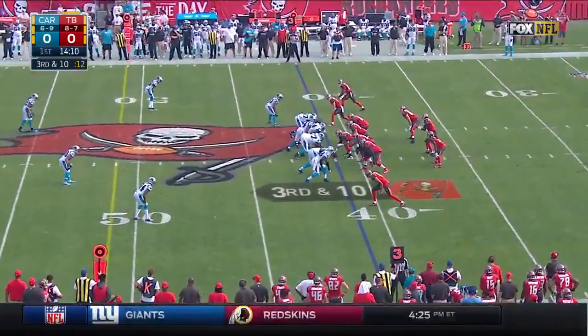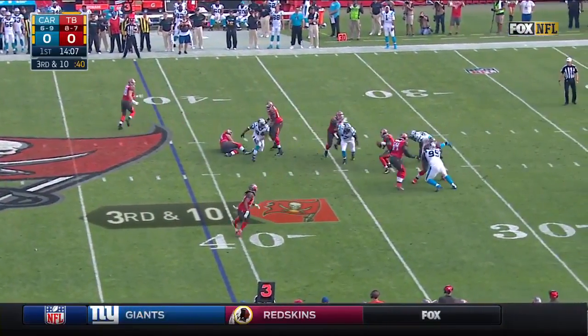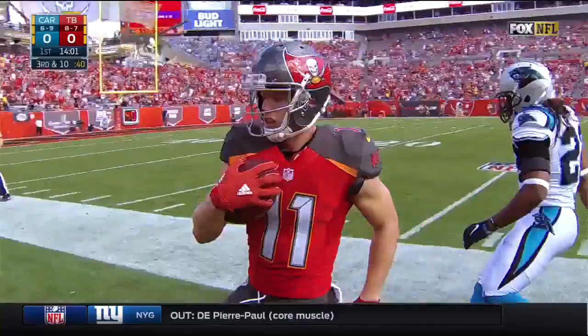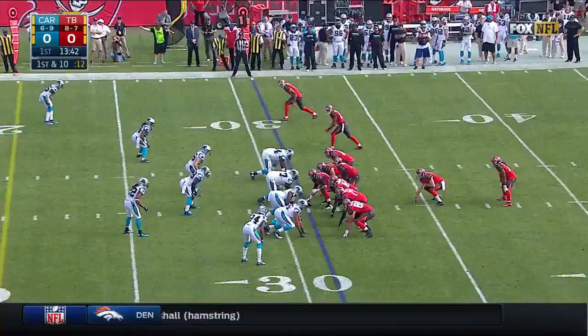There early. Buccaneers have been very good on third down. The sixth best team in the NFL, but not on third down, or will they? How about Winston? He delivers to Humphries, and that is indeed a first down on 3rd and 10.